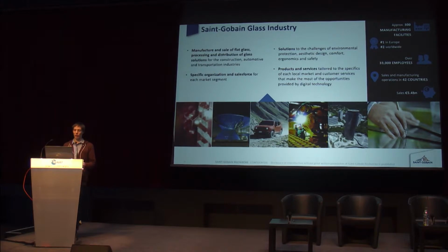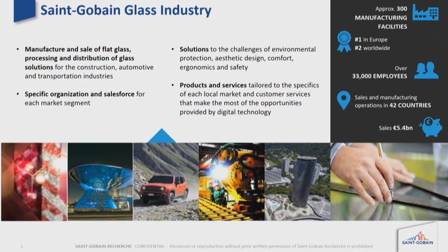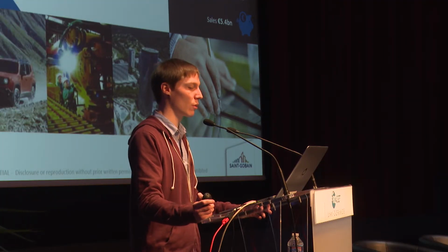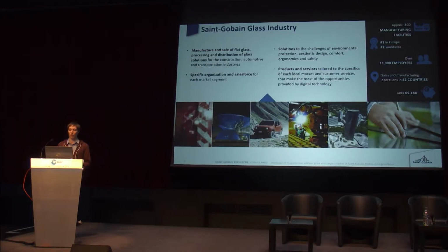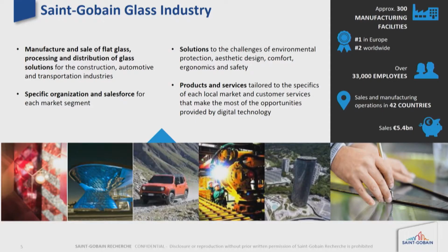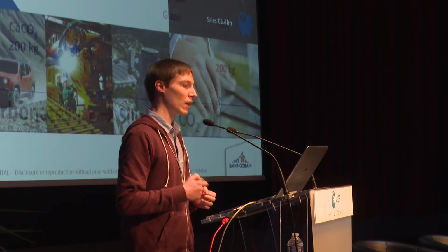So the challenge here is focused on a glass problem. We will focus on the Saint-Gobain glass industry, which is one of the major flat glass producers in Europe. It's the first one in Europe and the second worldwide. What we want to develop within Saint-Gobain glass industry is high value glass materials, or materials to help comfort in the house, or also to develop new business opportunities.